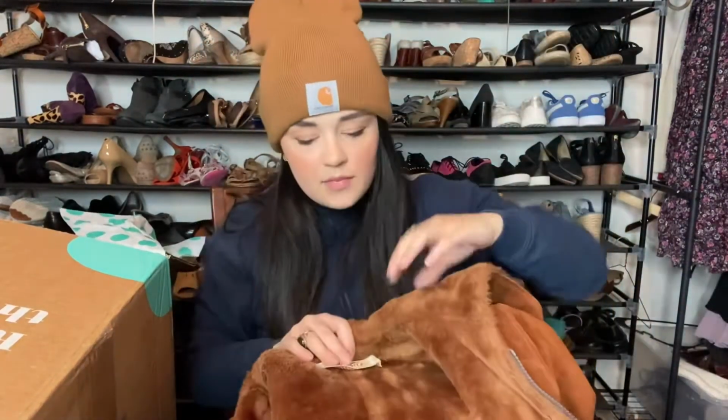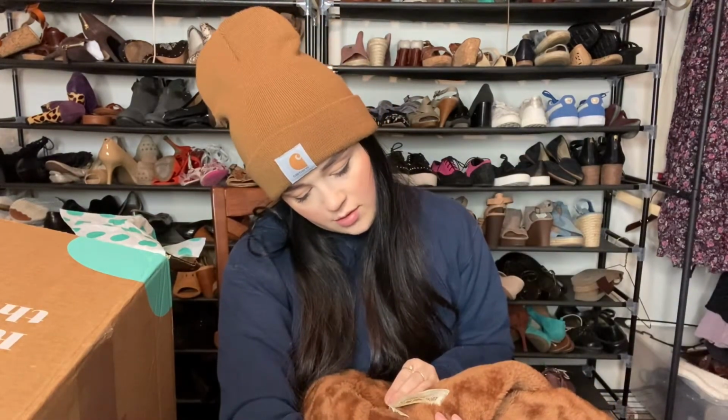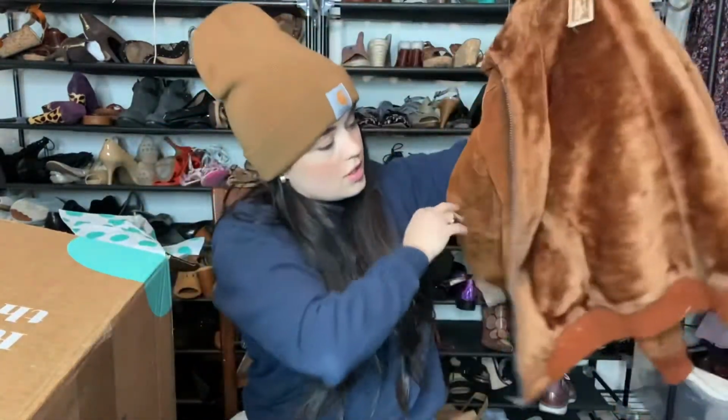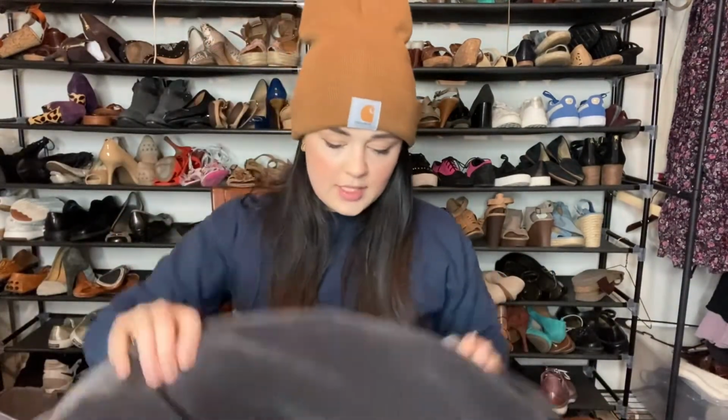Okay, so here's the tag inside. It's fully lined. Patricia Berry, Brown Hills, Greensboro, North Carolina, genuine leather. So the tag's hanging off. Here's what it looks like. That's a cool coat. And the last thing, oh my gosh, okay, these are so fun. I do have another package coming though, so we'll do this again.